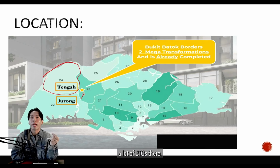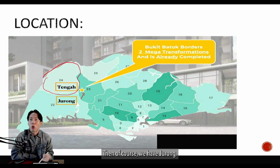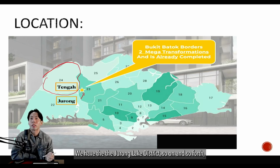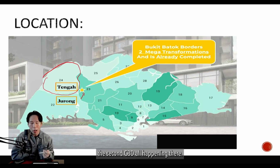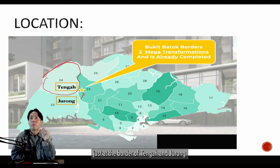A lot of BTOs there. The first car-free town that the government is actually doing there. So a lot of transformation happening in the Tengah area. Then of course we have Jurong. Jurong has undergone major transformation over the years. We have the Jurong Lake District, so on and so forth, the second CBD, all happening there. Okay, so Lumina Grand is actually strategically located just at the border of Tengah and Jurong.